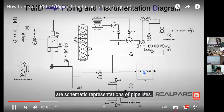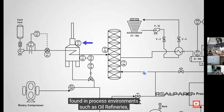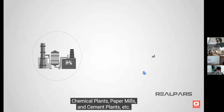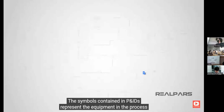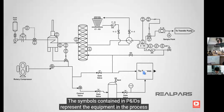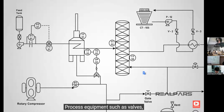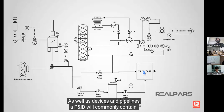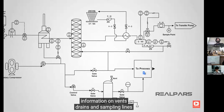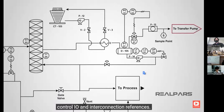P&IDs, to give them their full name, are schematic representations of pipelines, equipment, instrumentation, and control systems found in process environments such as oil refineries, chemical plants, paper mills, and cement plants. The symbols contained in P&IDs represent the equipment in the process, such as actuators, sensors, and controllers. Process equipment such as valves, instruments, and pipelines are identified by codes and symbols. As well as devices and pipelines, a P&ID will commonly contain information on vents, drains, and sampling lines, as well as flow directions, control I/O, and interconnection references.